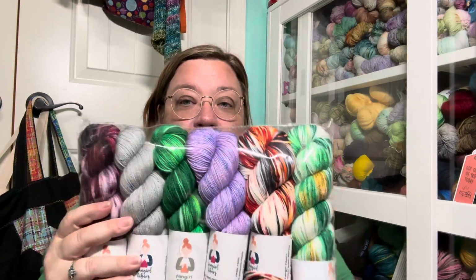I always buy fingering weight yarn. I explained that in another video, that if you buy fingering weight yarn, you always have enough yarn to do at least a pair of socks. I make short socks, so I have enough yarn to do 2 pairs. But so I bought 12. She did not sell out. She just took it down.